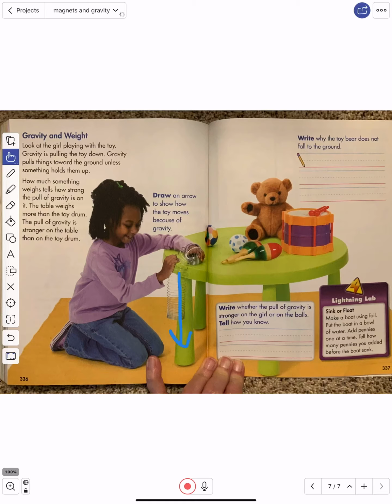Then we have a sink or float lightning lab. Make a boat using foil. If you have some foil around, that would be a fun project too. Put the boat in a bowl of water. Add pennies, one at a time, and tell how many pennies you added before the boat sank. That would be something fun to send a video to your teachers too. We'd love to see what you did, what you created with that boat, and how many pennies you could support.